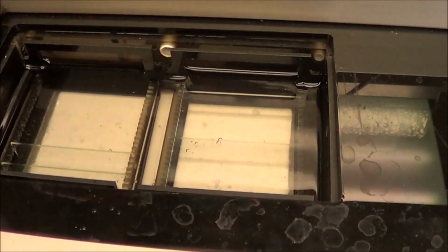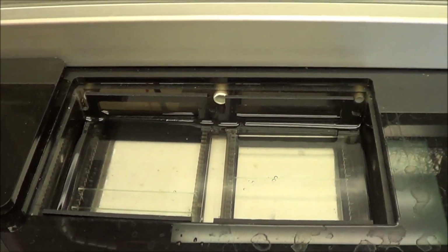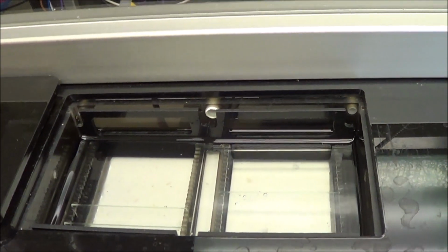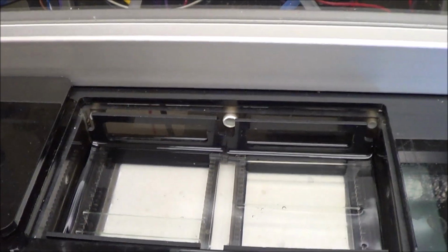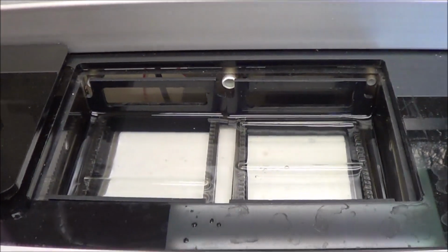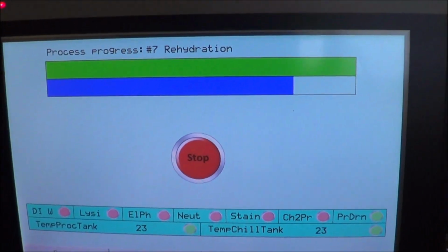Okay, so we're emptying the rehydration fluid, then we'll fill the process tank with the staining fluid and start the staining process. When that's happening, we'll also fill the cool tank with DI water so that we can wash the staining off when it's done. So we're at the end of rehydration. We're emptying the process tank right now.